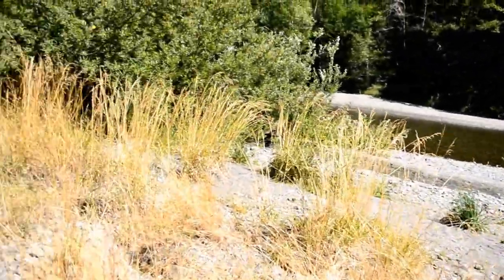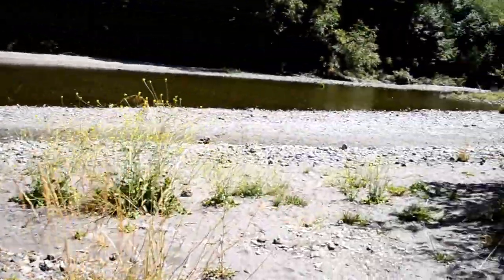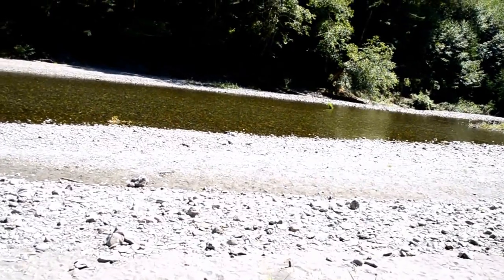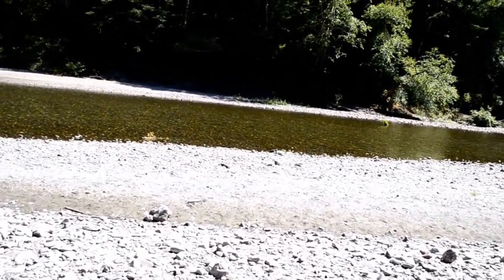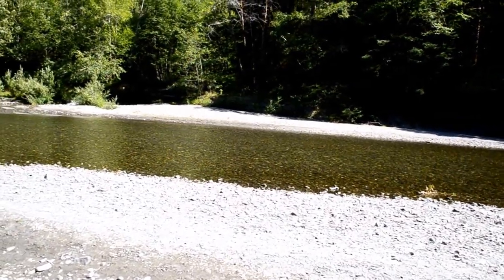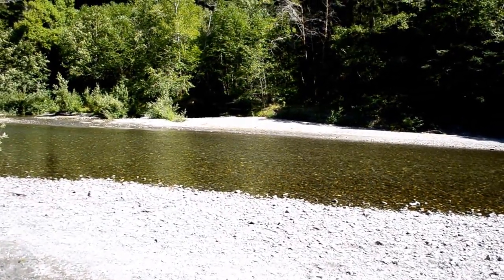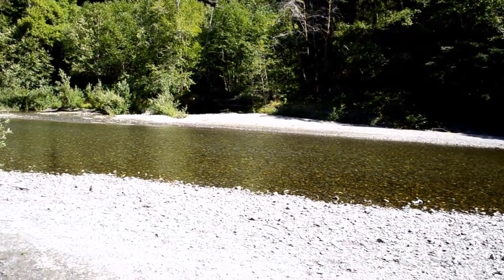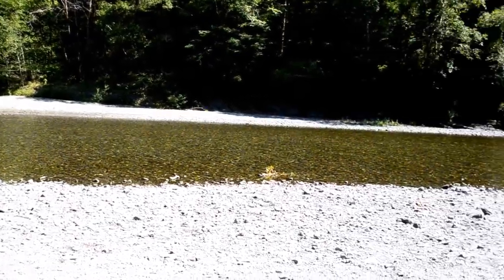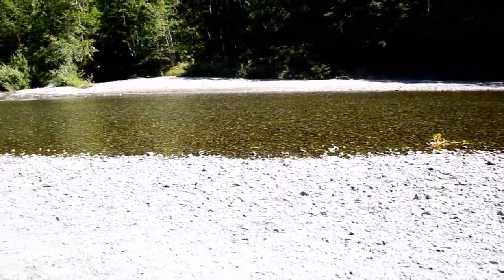Downstream. So, let's see what we find up here. I'm not really sure, but I'm gonna check it out.